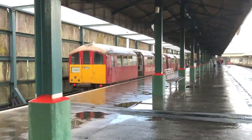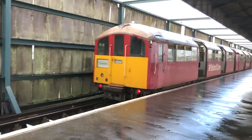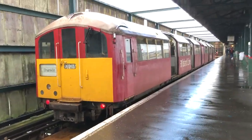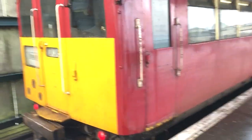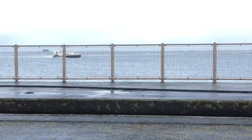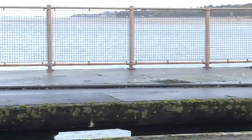So the driver and conductor have just clocked off on their shift, and they've just randomly left the train sitting here. So, just probably waiting for another driver and conductor to take over. So, if you have a look, there's another shot of the cab. Got the brake, the dead man's handle. And there's the hovercraft again, coming in to Ryde. Coming in thick and fast.